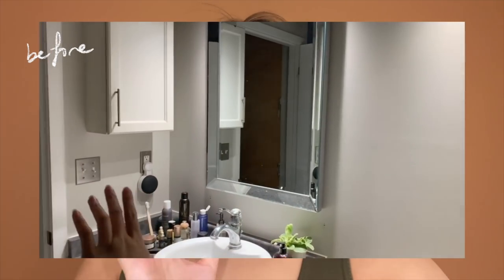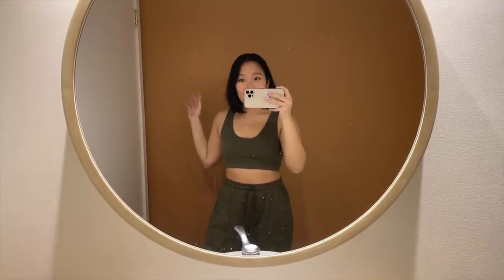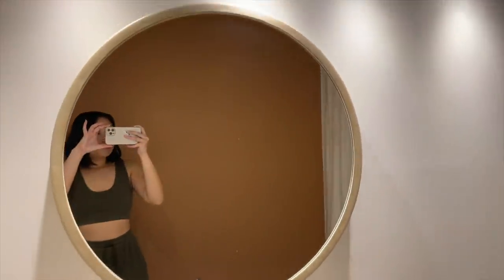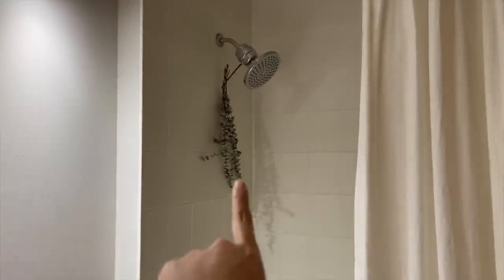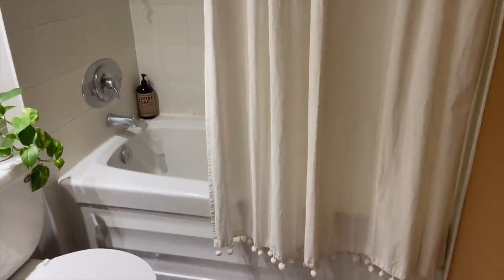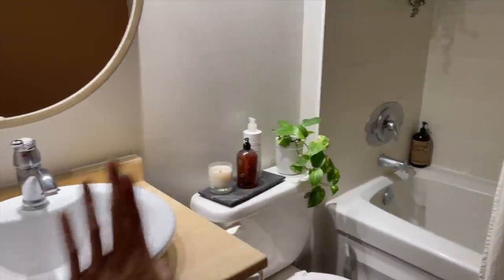Okay, we're in my washroom right now. I am about to take off my makeup, do some skincare, but I thought while I'm in here, I would show you what my washroom looks like now. If you watched my DIY kitchen makeover, I hinted at how I was gonna do a bathroom makeover. I'm just gonna show you before and after photos because it was so long ago and it took me forever. I basically painted this wall as an accent terracotta color and put in the circle mirror, and then I spray painted the lights white. I just have some dried eucalyptus. I need to replace those, they're so old. And then just a really simple shower curtain, some pothos, and this is my setup.